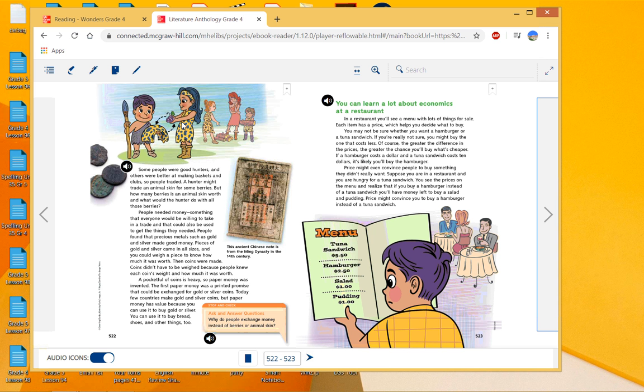But that idea of how much is something worth to somebody, there wasn't an exact value. So people needed money. And money had to be something that they could take in a trade, but then it could also use when they were buying other things that they needed. So early on they found that precious metals like gold and silver were good. It came in different sizes, so you could weigh it and see how much the weight was, and that would tell us what the worth was.